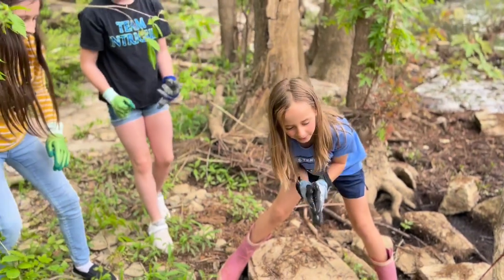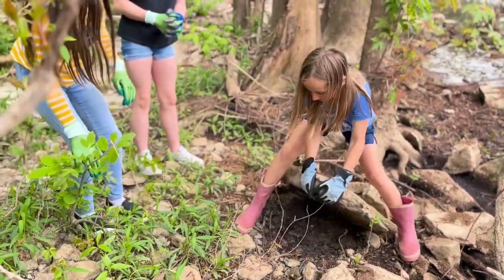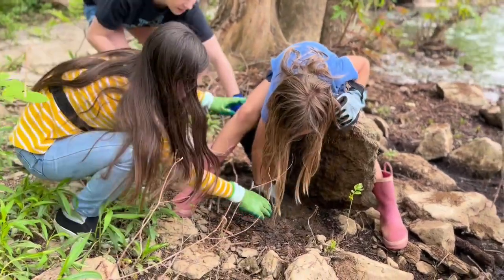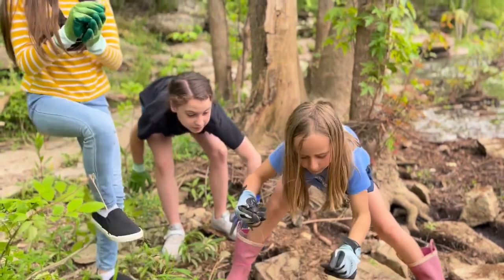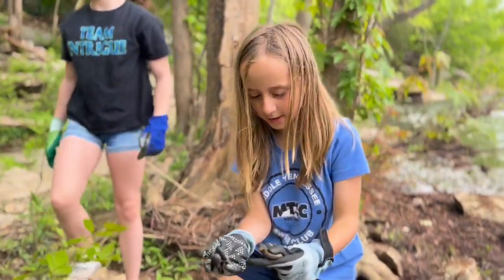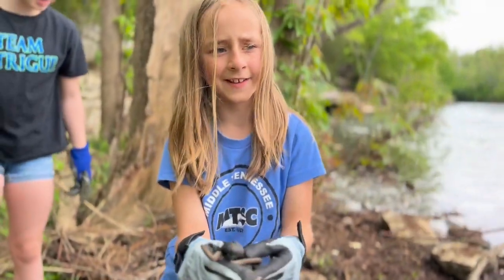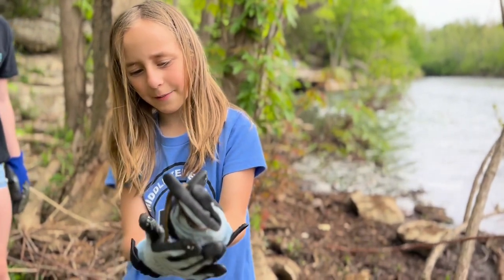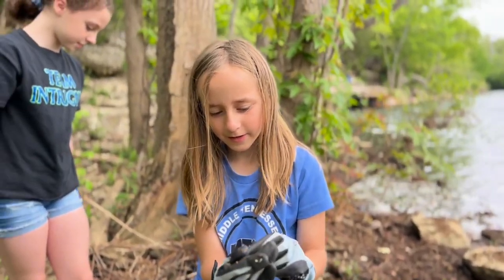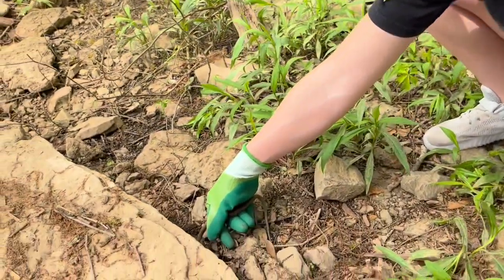Okay, got this rock here. Looks very promising. Oh, there's two. Get the other. Very cute. Oh my gosh, he's so tiny. This is a queen snake. Very common around here. That's why we like to come here and find them. Now let's put them back where they will be safe again.